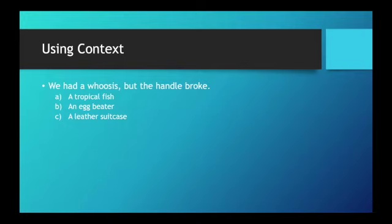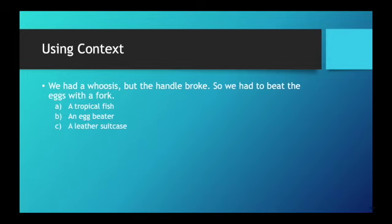But what if I added, we had a woossis, but the handle broke? Okay. So more than likely, that's not a tropical fish, but it could be an egg beater because an egg beater has a handle, but it could also be a leather suitcase. There's still not enough information, right? What if we added, we had a woossis, but the handle broke, so we had to beat the eggs with the fork. Now there's enough information for you to make an educated guess that a woossis is an egg beater because you wouldn't beat eggs with a leather suitcase, and we've already ruled out a tropical fish, so we know that it's an egg beater.